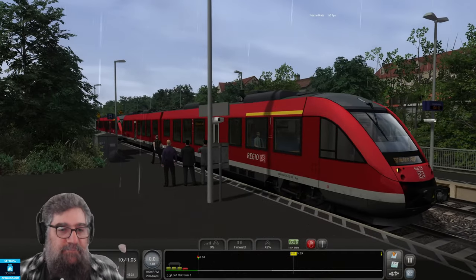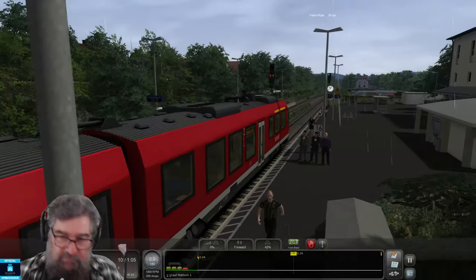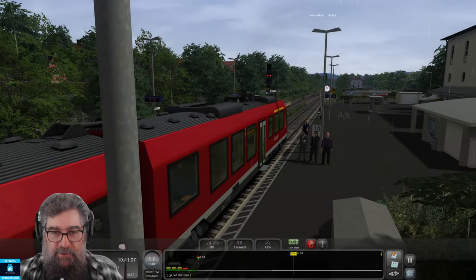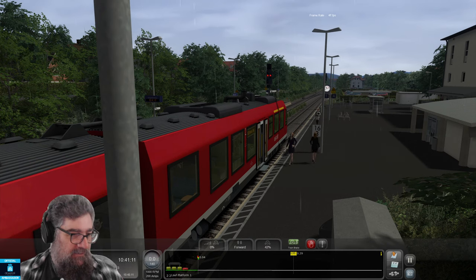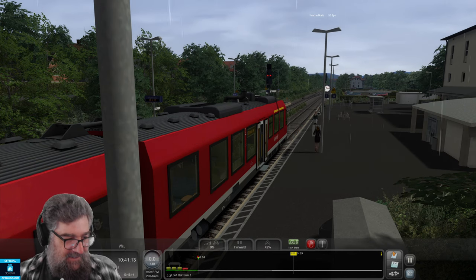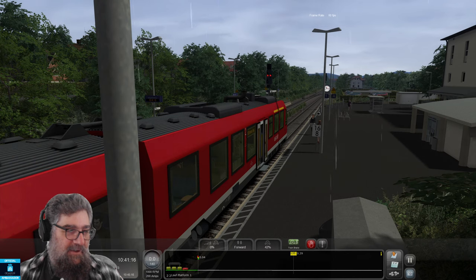There you go. Doors shut. Shall we leave? Why don't we let these people in? They all want to get in, clearly. So, you know, we'll open the doors again. We won't be like a normal driver. There you go. Nightbot likes trains.